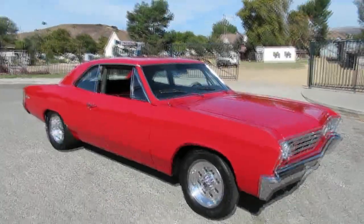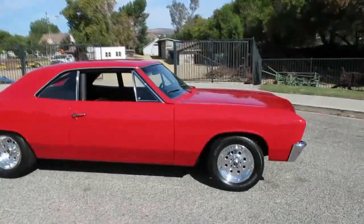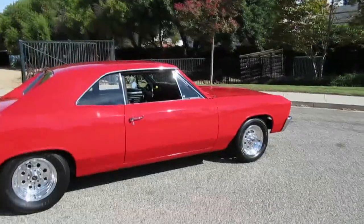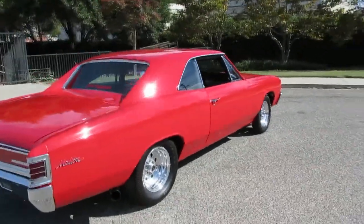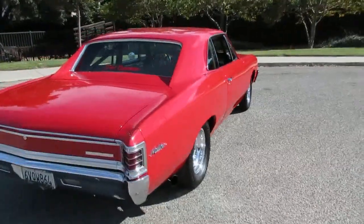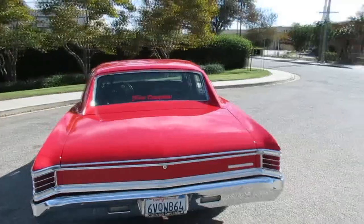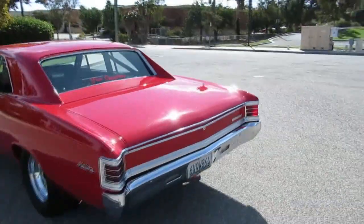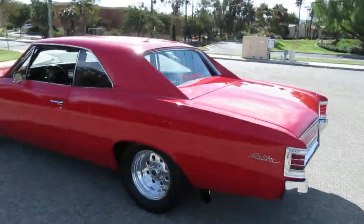All right, we're parked. This is one bad dude right here. 1967 Chevy Malibu called Fast Company. Pretty cool, man. Nice bright red, beautiful paint job. Polished Weld wheels. It's got a nasty 350 in it that's built up. It used to be a 10-second car, like Gary said earlier in the video. They detuned it a little bit, took the converter out of it, because it's too much of a race car. It's got 456 gears in it right now.